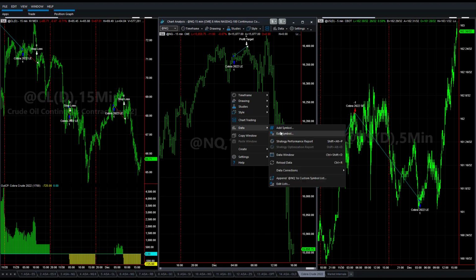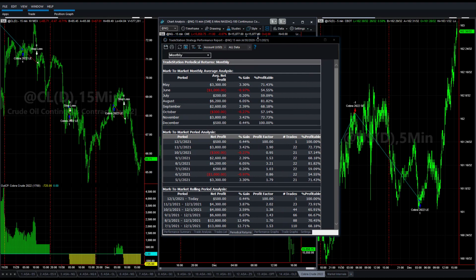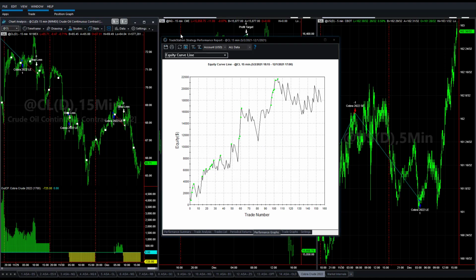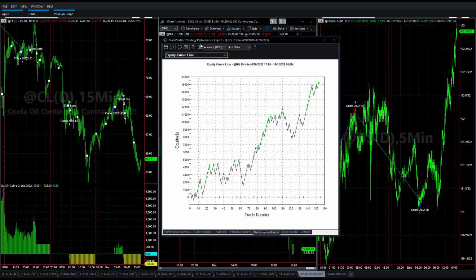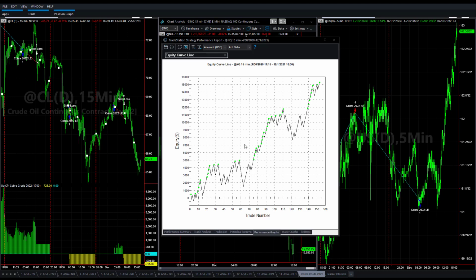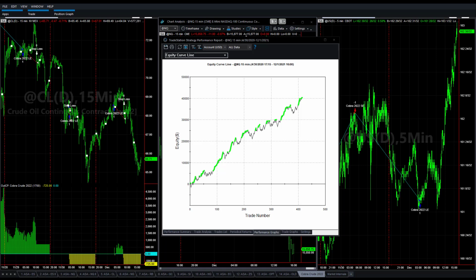These equity curves since the pandemic. The reason I'm cautious on these strategies is because they work well since the pandemic lows, but not before that. That's crude oil, and this is Nasdaq. Sometimes you have to hit this refresh button to make sure it's updating. So here is the Nasdaq. This isn't correct. Let me update this. Data, edit symbol. Okay, here we are. This is accurate.